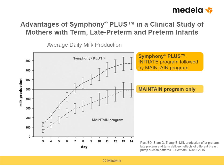Mothers who used the Symphony PLUS reached lactogenesis 2 more than a day earlier, produced milk volumes of greater than 500 milliliters a day almost 2 days sooner, and, as depicted on the graph, had a significantly higher average daily milk production. Average milk volumes in women using Symphony PLUS exceeded those reported by Meyer and Torowitz.